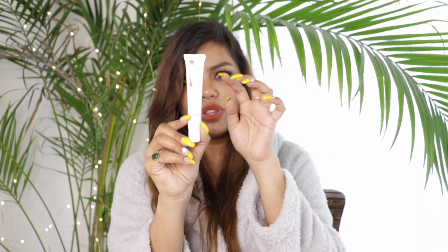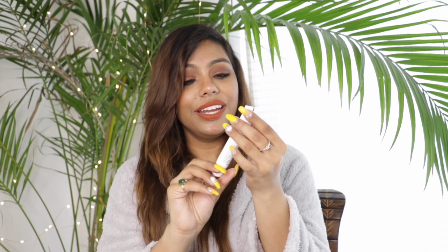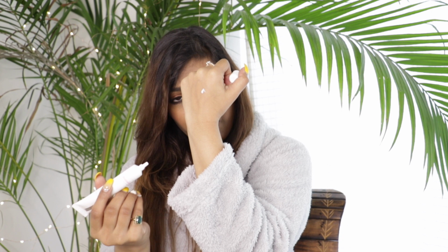So if you also want to go for such a thing, then yeah, this is the one. And I don't know the price because it's been 3-4 months now that I'm using it, so maybe it's around 500, but worth it because you can use it for 3 to 4 months in a go with just a tube, and it's a very small size. You just need to use this much of your cream, and yeah, you just need to massage it. Whenever you wash your face, put a moisturizer. Along with that, always use this cream, and yeah, you are good to go.